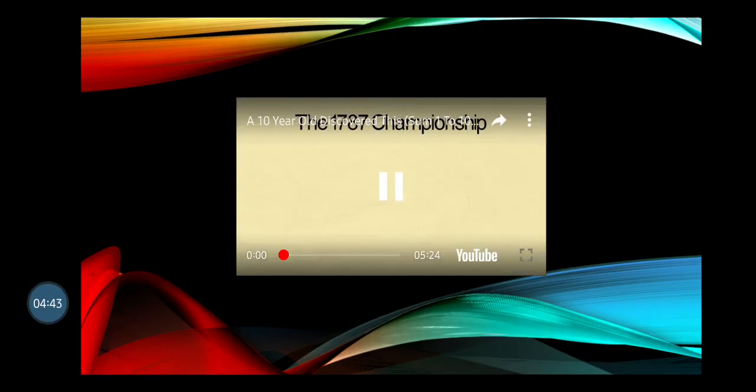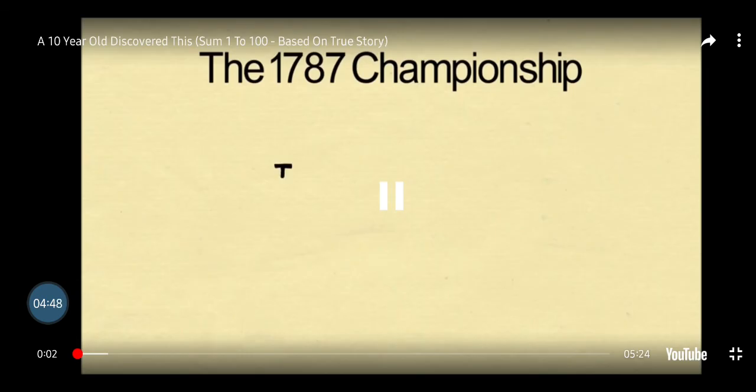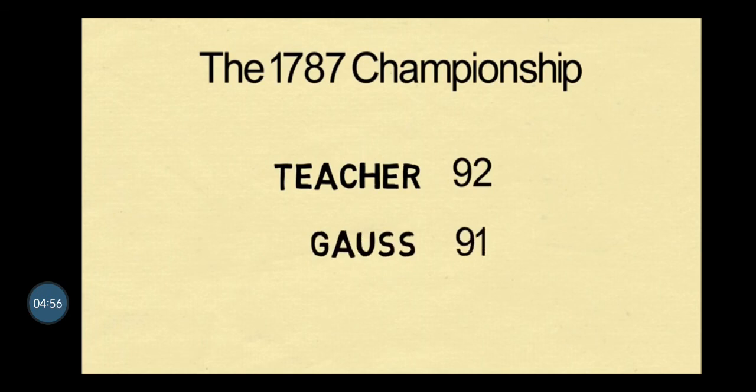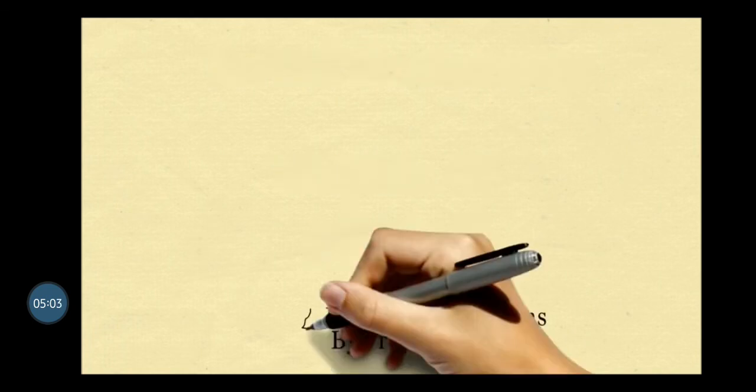The crowd is absolutely electric at the 1787 World Math Championship. The defending champion teacher is up by 1 point as we head into the final question, but young up-and-coming 10-year-old Gauss has been having a monster game. You couldn't have scripted it any better than this.